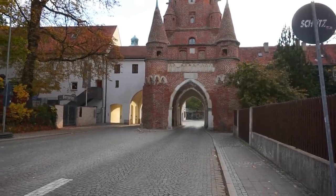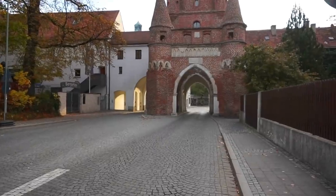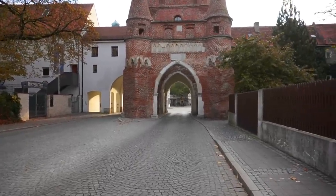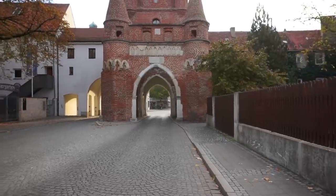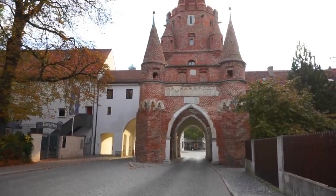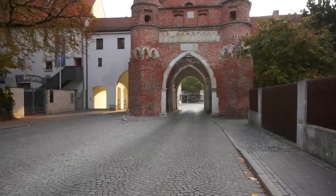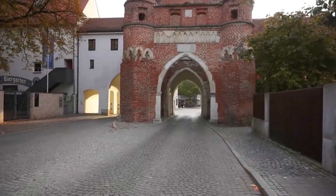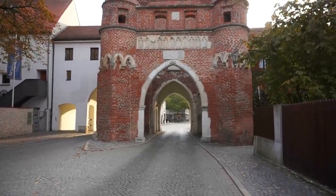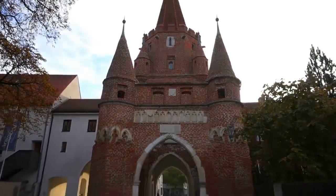Okay, let's start our tour of this absolutely magnificent German city, the city of Ingolstadt, just north from Munich, here in Bavaria, in Germany. Here's the beautiful western entrance. This is the trademark of Ingolstadt. If you see any photographs or videos, you will definitely see this one.